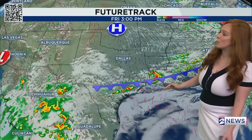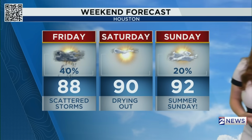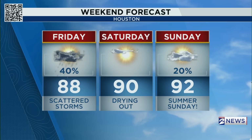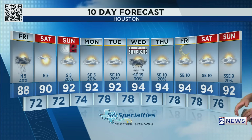As we head into the afternoon, you can see that front passing its way through, the possibility of additional thunderstorms towards the heat of the day. And then into your Saturday, a high pressure system drops in. This is going to help us stay quiet. This is going to bring with it pleasant conditions, a more typical summertime pattern. As we go into Sunday, thunderstorms are once again going to be possible, but all in all, much drier than what we have seen this week. Today, a 40% chance of scattered storms, drying out for our Saturday, but then a summery Sunday with a 20% chance of storms. That extended forecast showing Sunday is June 1st.